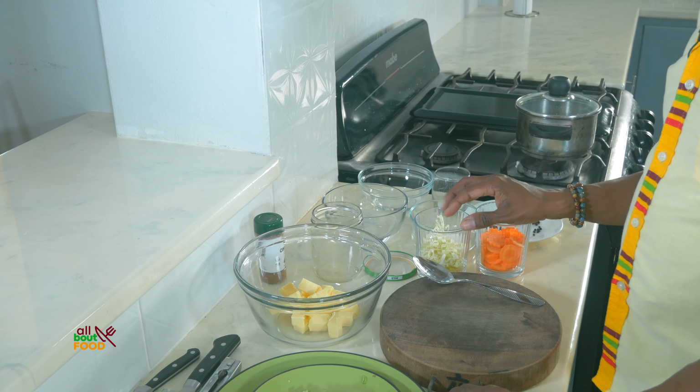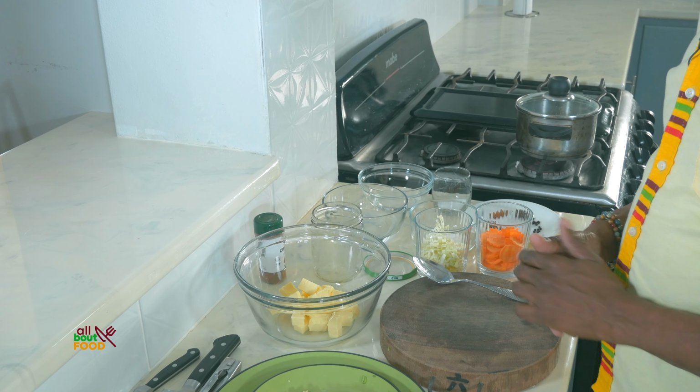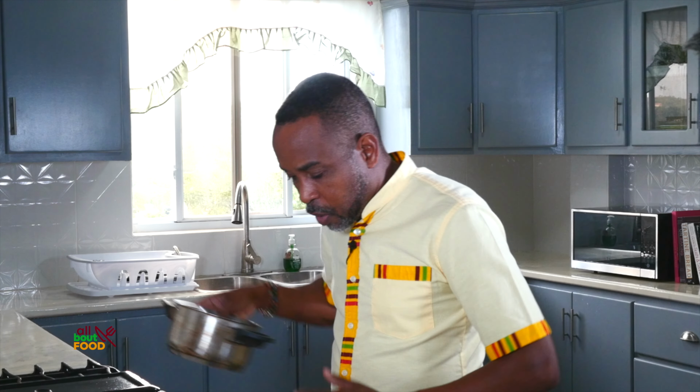So we have our ground provisions in the oven roasting. So what we're gonna do now is to go ahead and make the pickled carrots and cabbage. And once that's made, we're gonna combine the butter here with some garlic, some Scotch bonnet pepper and some scallions. And I also have a bit of cinnamon as well too. We're gonna add that just to make kind of like an herb butter to put on our roasted provisions once they come up from the oven. So let's get started first with our pickled vegetables.